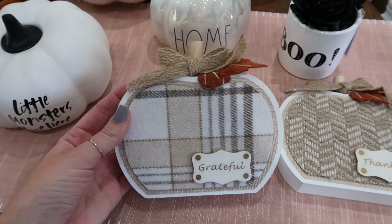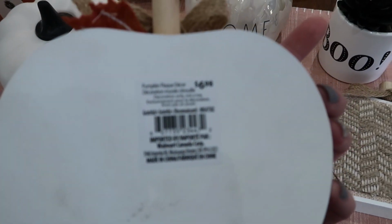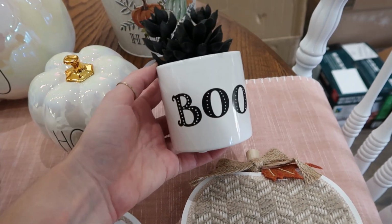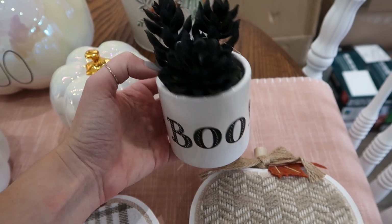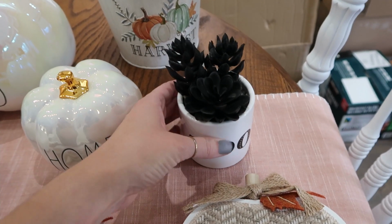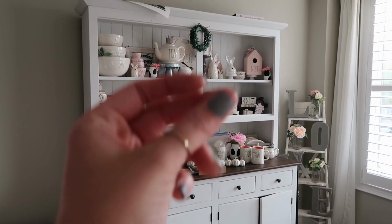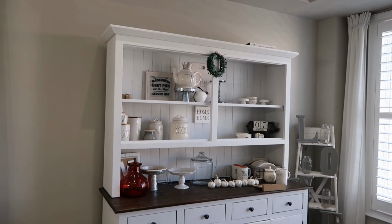These wood pumpkins I just got from Walmart. Super inexpensive as well. They were just $6.98 each. This little boo planter, I got from HomeSense as well. And then the harvest, I didn't actually end up using this, but I got it at a random little antique store close to home.